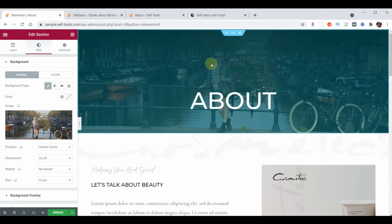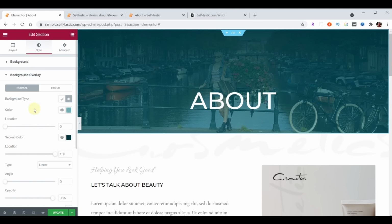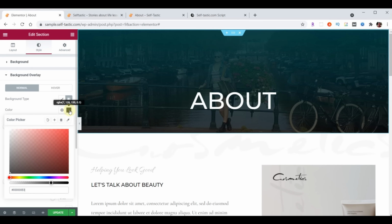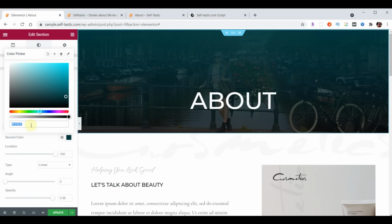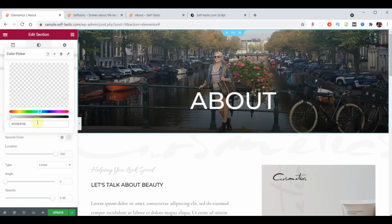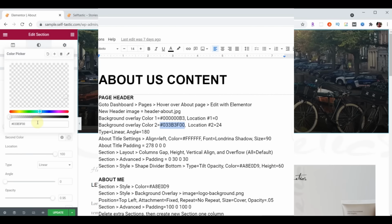Notice there's some shading on this image. We're going to do some shading ourselves, but it's only going to be enough to shade the top so that the menu shows through a little bit better. And I'll show you how that works. We're going to go to the Background Overlay section. And these are the two colors that are associated in here. We'll choose the first color. We'll set it to that. And I'll close that. And I'm going to start with a location of 0, which is the top edge up here. And then I'll go to the second color. Paste that in. Now, if you're interested, where am I getting these particular colors from? I'm getting them from the About Us content in case you want to do the same thing.